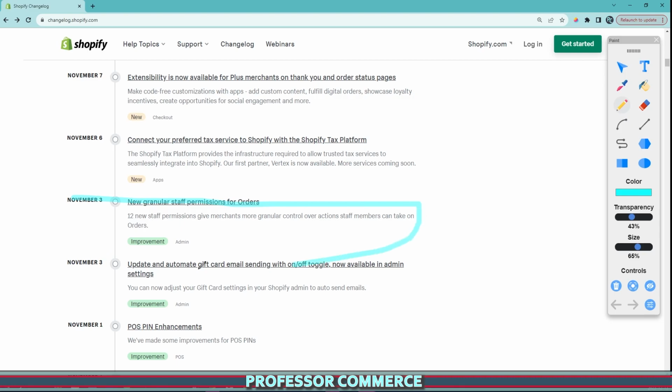This is a good update here on November 3rd. It says new granular staff permissions for orders. It says 12 new staff permissions give merchants more granular control over actions staff members can take on orders. So this is talking about permissions.